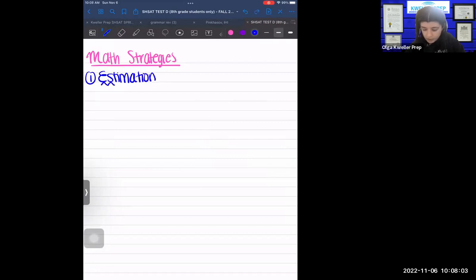And I'll show you what I mean. I'm going to apply all of this to the test as we are taking the test. But what I mean is that you don't have to calculate exactly to get an exact answer. You can estimate based on the numbers that they give you and know ballpark, is your answer going to be in the tens, in the hundreds, in the 30s, in the 40s? And then that could help you eliminate answers. It helps you move more efficiently.